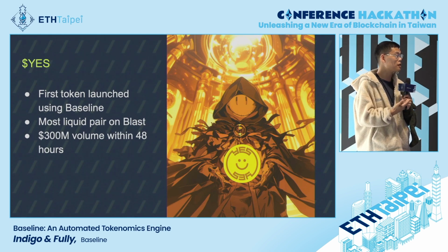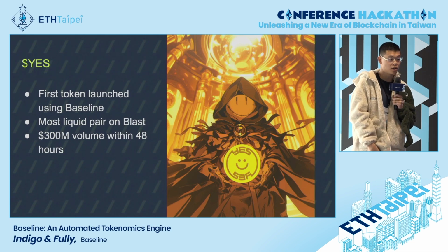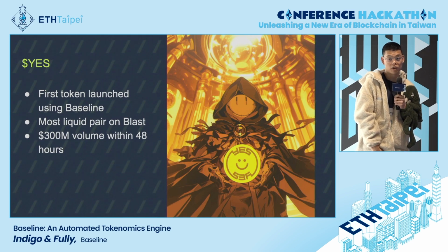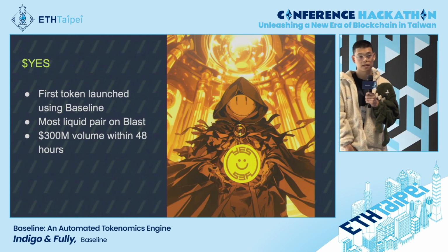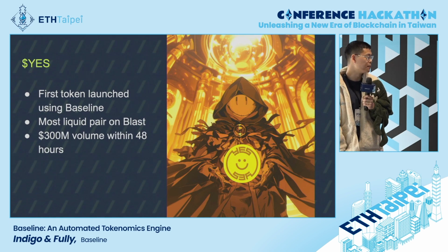It's right now the most liquid pair on Blast. Something really cool is we did $300 million of volume in the first 48 hours of launch. We've reached over $500 million of volume on Blast. We're over 30% of all total volume traded on the L2 right now. So it's been a pretty crazy ride.